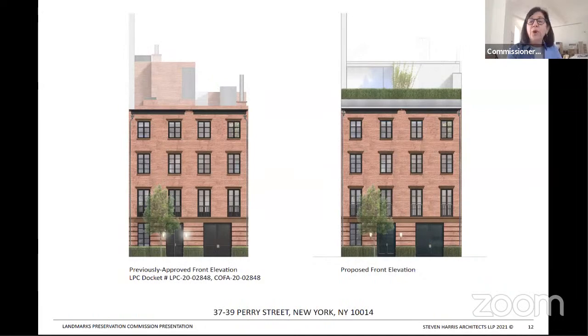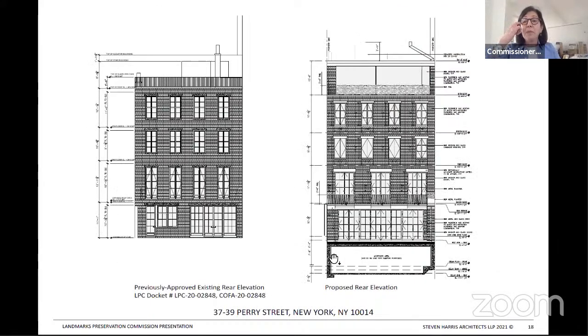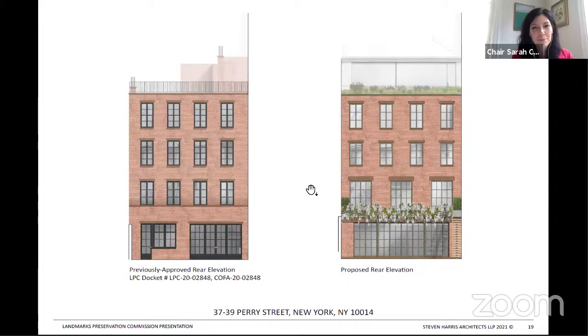So when I go to the rear, and by the way, I also think the underground excavation is fine. So when I go to the rear, even though, like some other commissioners, I also think visually and contextually the 4 windows is much better.